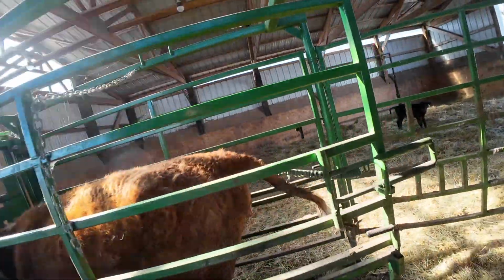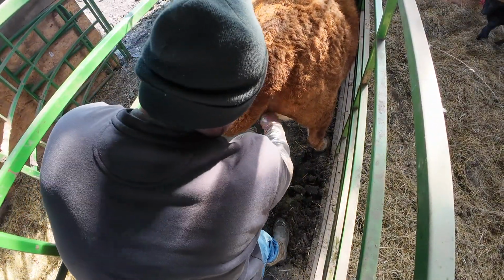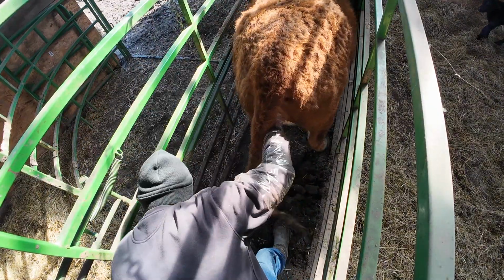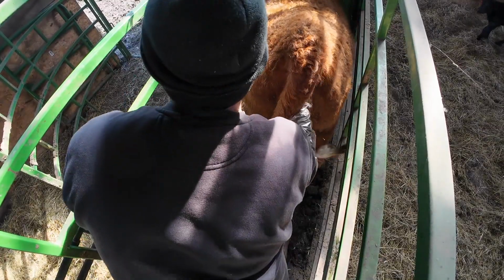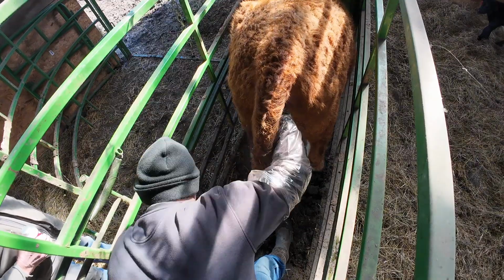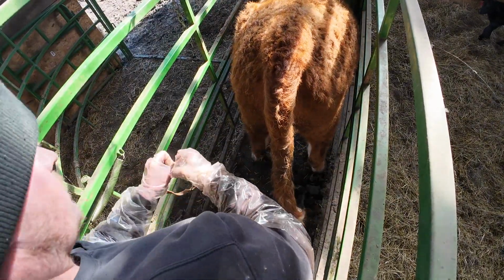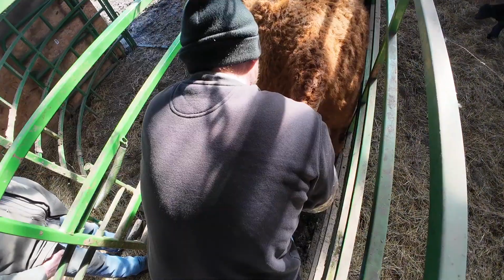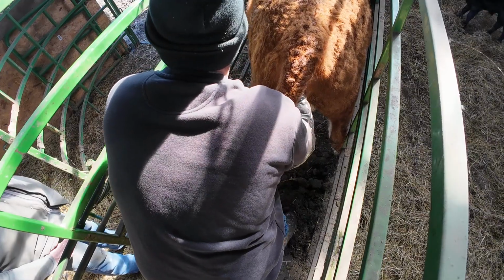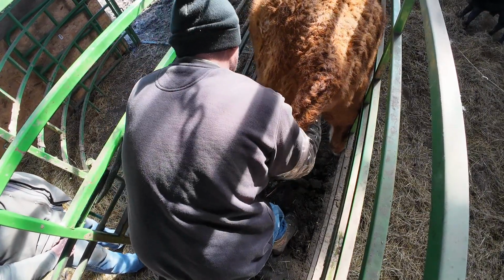Pretty good, mama. Everybody cleaning up the area a little bit here. I already saw she had one hoof out here. Two here, yep. I got two hooves and a nose right there. No, let's see how it goes first. On the sack already. Here's the other hoof. Got plenty of room in here. She's pushing pretty good actually right now as we speak.